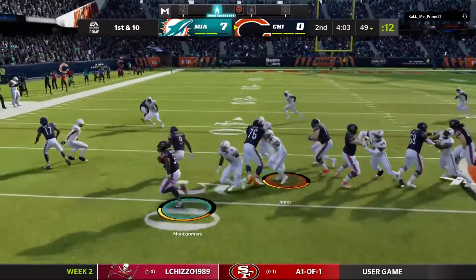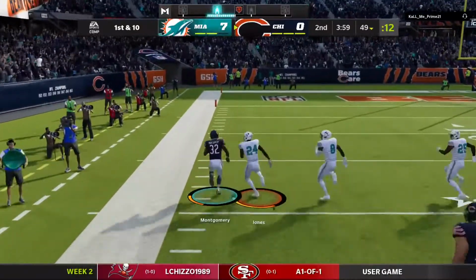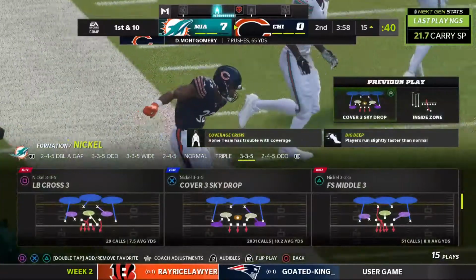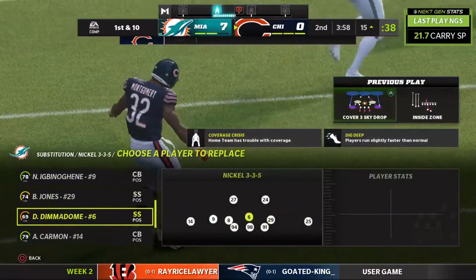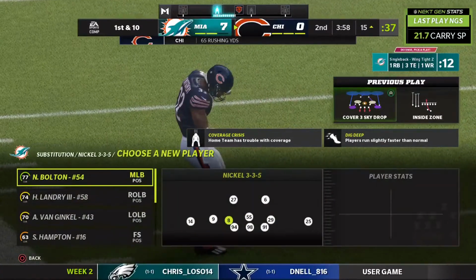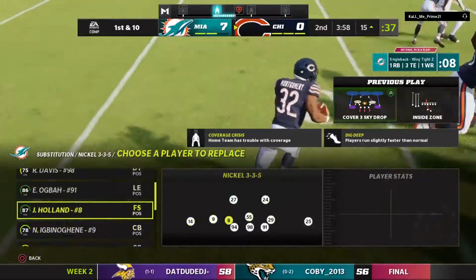First down, here's the run with Montgomery. They find some open field here, and he's going to be out down inside the 20 at the 15. 65 yards rushing for him as he has been tough to stop this first half. First and 10 at the 15-yard line.